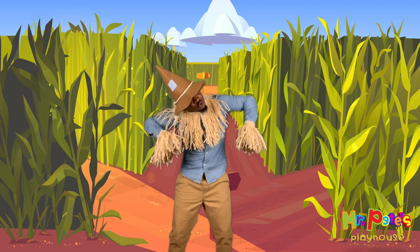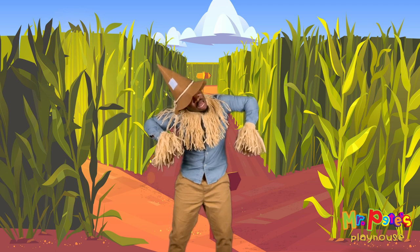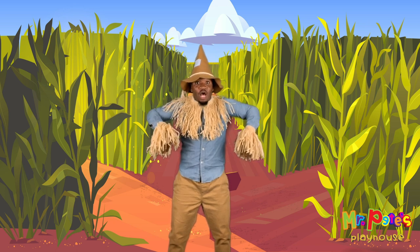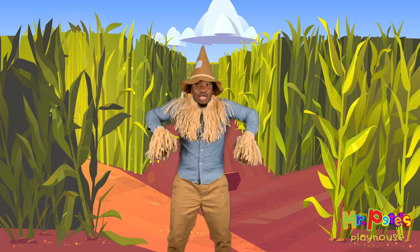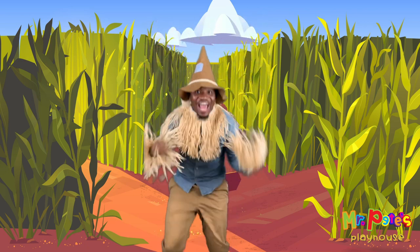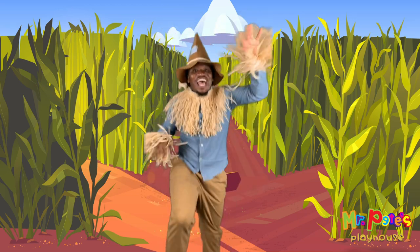Hens were roosting and the moon's behind a cloud. Up jumped a scarecrow and shouted very loud. I'm a dingle dangle scarecrow with a flippy floppy hat. I can shake my hands like this, I can shake my feet like that.